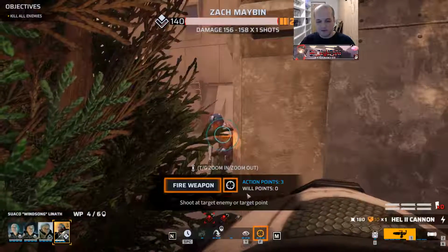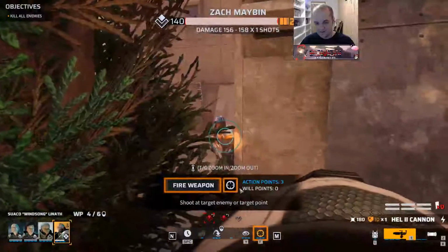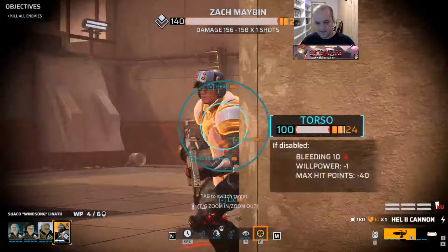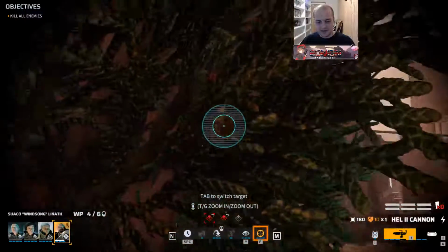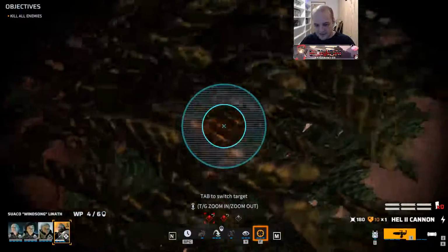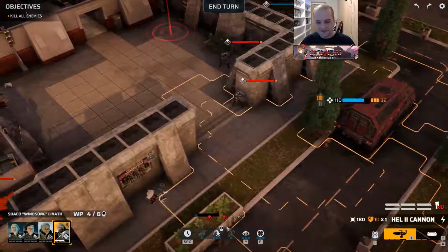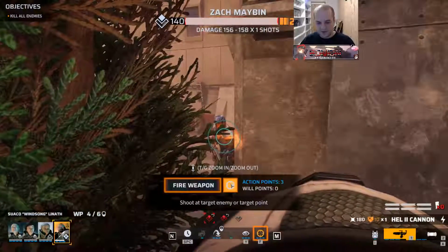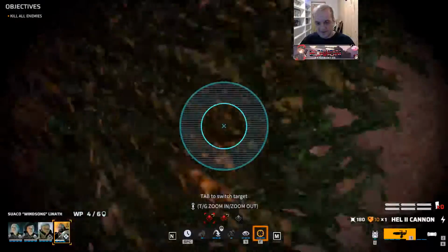So here now we have a lock on this dude, and we also have a lock on this dude. But you can see how the cover really gets in the way. So if I go to this guy, fine. But the guy up there, you can't take a manual shot against him because you can't see through the tree. So you can take a standard shot, but not an aimed shot, because it's total bushwork.